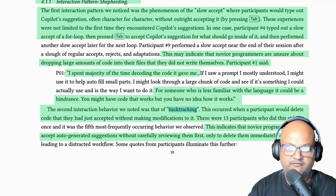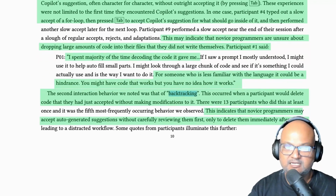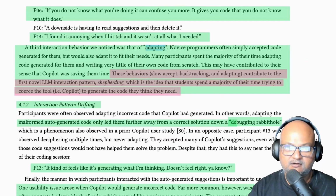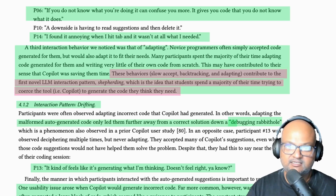They also observed a fair amount of backtracking, where the participant would accept a suggestion, but then immediately afterwards delete it. And the third pattern they noticed was adaptation, where students would accept the Copilot suggestion, but then spend a fair amount of time trying to adapt or change that suggestion to fit their local needs. The authors bundle these three behaviors, slow accept, backtracking, adapting, into a new LLM interaction pattern that they call shepherding. And the idea is that students are trying to coerce the tool to generate the code that they want or need.